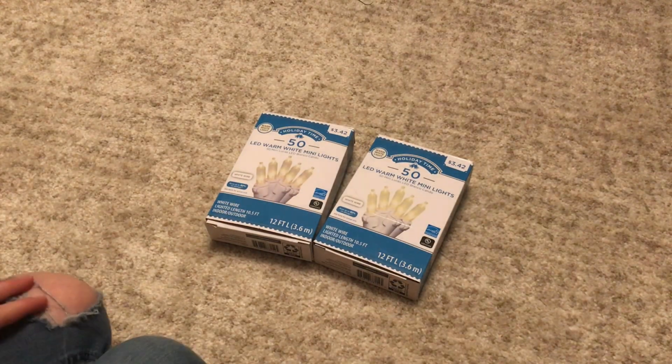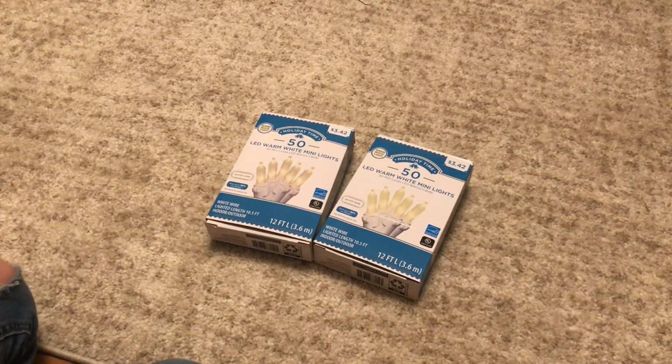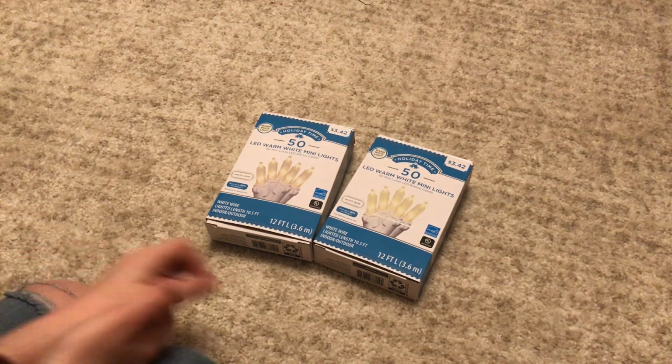The last thing we got are more Christmas lights, because you can never have enough Christmas lights, and I have an idea for these, and I'm, once again, so excited for all of this, so we're gonna see what we can do with these lights.